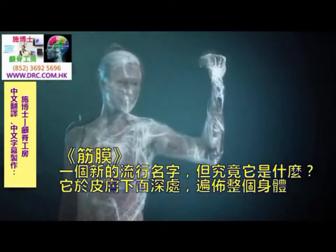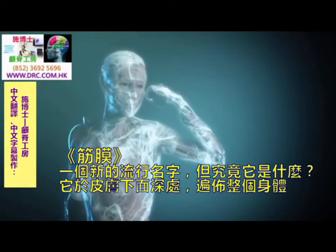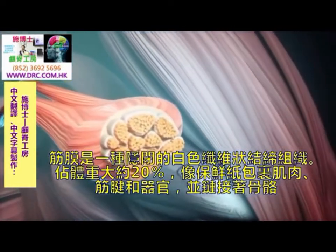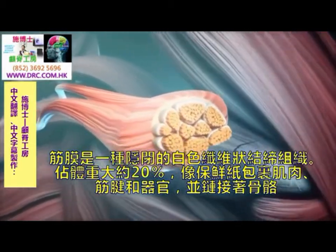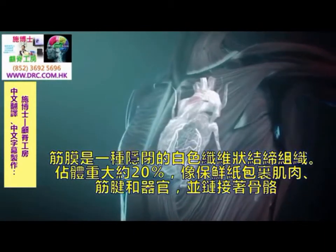It's a new buzzword, fascia. But what exactly is it? Found throughout the body, directly under the skin and deeper, it's a hidden whitish-coloured fibrous band of connective tissue. It accounts for roughly 20% of our body weight. Like cling film, fasciae envelop our muscles, tendons and organs and provide a link to our bones.